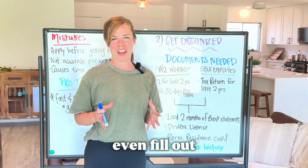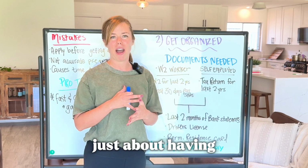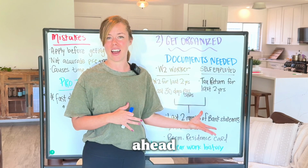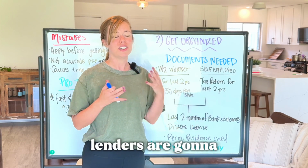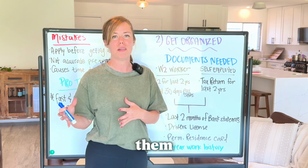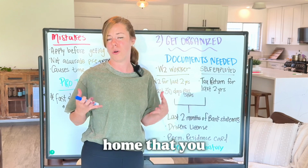So before you even fill out a single mortgage application, you need to get organized. This isn't just about having a few documents ready, it's about being prepared to move fast and stay ahead. Because once you start applying, lenders are going to need to see your paperwork immediately, and if you're scrambling to find it, you could lose valuable time, delay your pre-approval, and miss out on the home that you love.